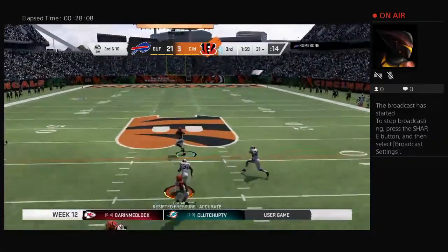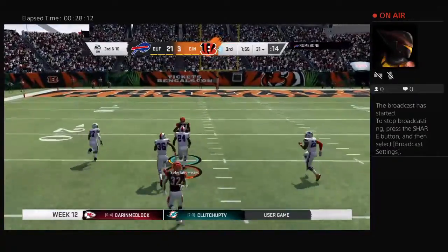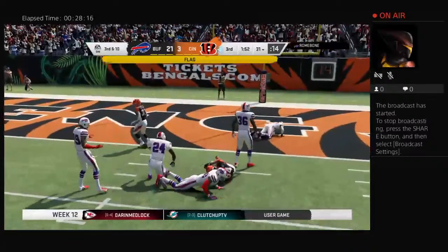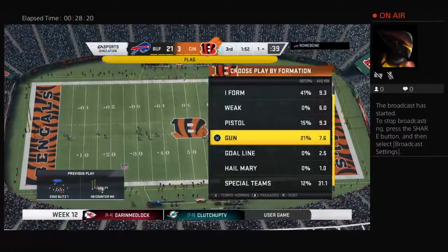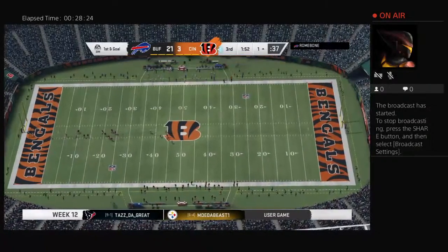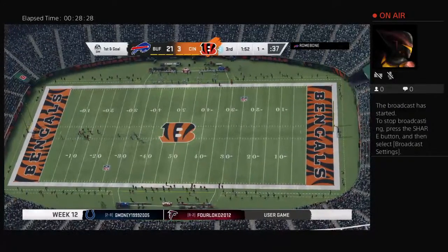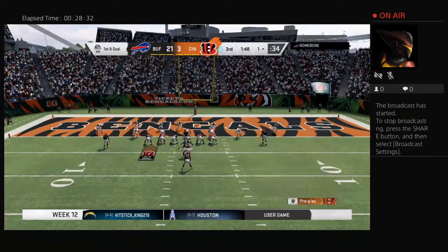Back to throw here. And he finds Safarian Jenkins. He's at the 30. The 20. Oh, the big play's going to get even bigger as penalty flags are down, and I believe they're going to get a face mask penalty tacked on. So the ball's moved to about the 1 after the penalty. 1st and goal.